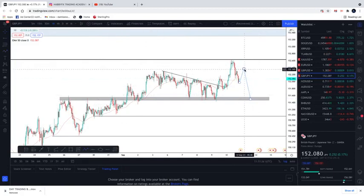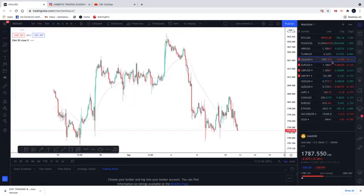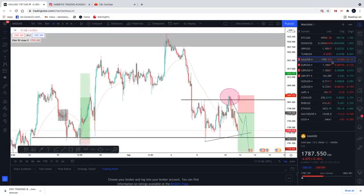If the price breaks this high above, that's going to be an uptrend continuation. But if it fails to break that high above here, that's going to be a sell opportunity for us over there. Do you guys understand this? Make sure you backtest here and look for possible zones where you think, okay, if this market does not go this way, there's a possibility for this one to happen.